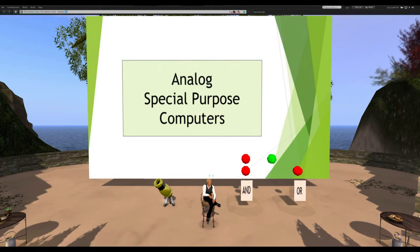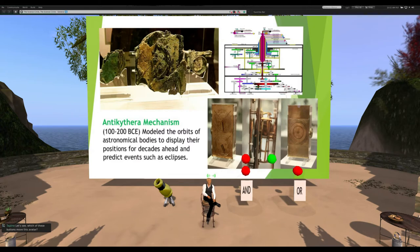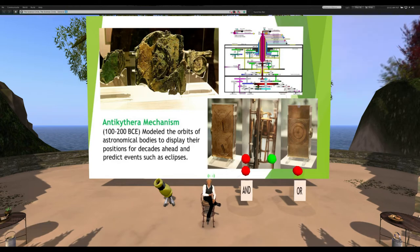I'd like to talk not about computers first today, but computers long ago, and then work up to today, because essentially there have been computers for a very long time. Anybody recognize this? You may not have seen it. It's in a museum in Greece. The Antikythera mechanism dates to more than 2,000 years ago.